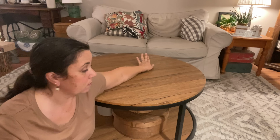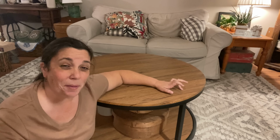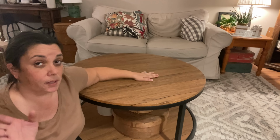I mean, I have Buffalo check, but that's not the same. And the package got lost. That never happens to me from Amazon. So they refunded me my money, but I don't have those pillow covers. So that's a bummer. But let's go ahead and do the coffee table first, and then we'll move on to the pillows and the rest of the room.